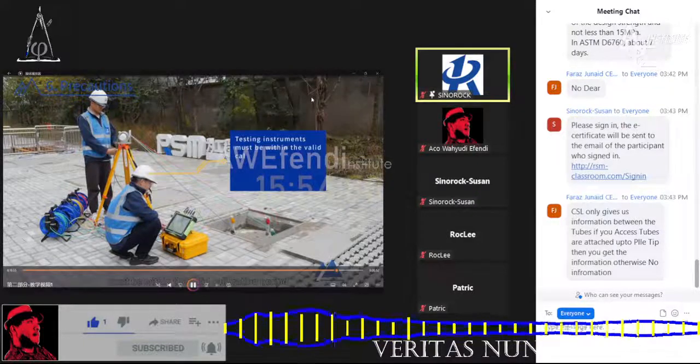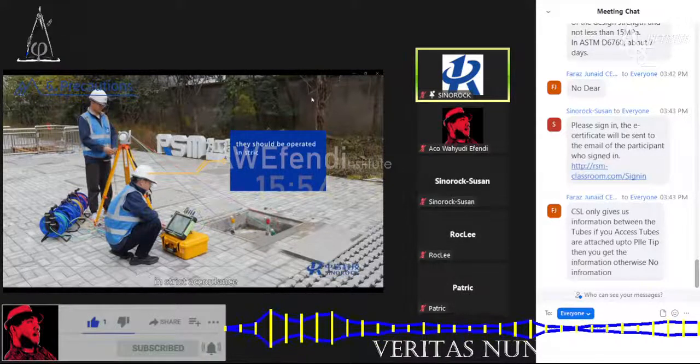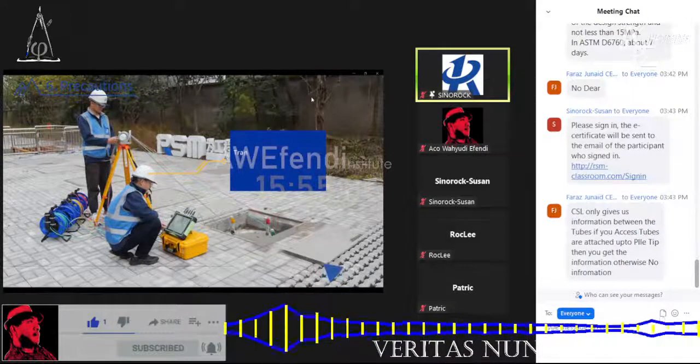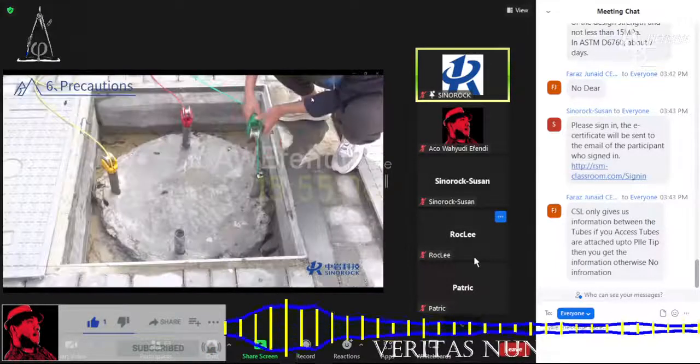5. Testing instruments must be within a valid calibration period. When using testing instruments and supporting equipment, they should be operated in strict accordance with the requirements of the regulations or instruction manuals. Transducers, sensors, and other equipment should be handled with care.